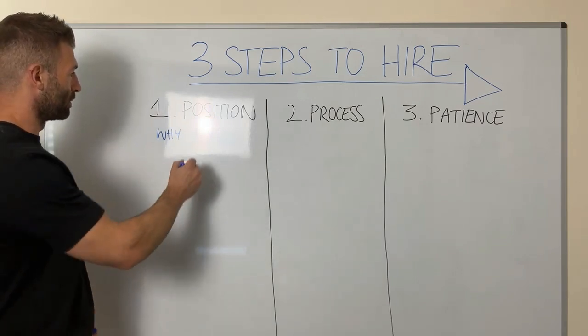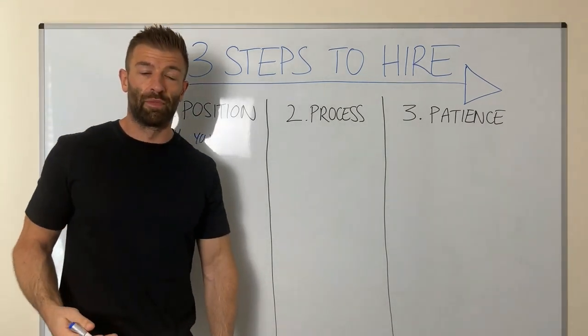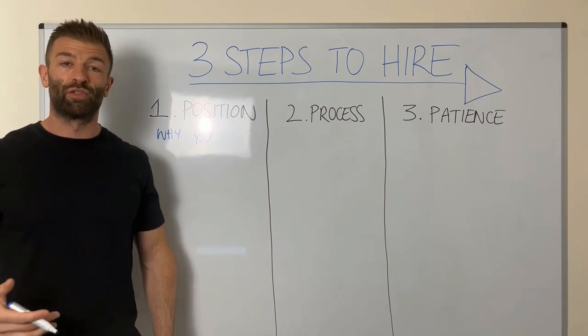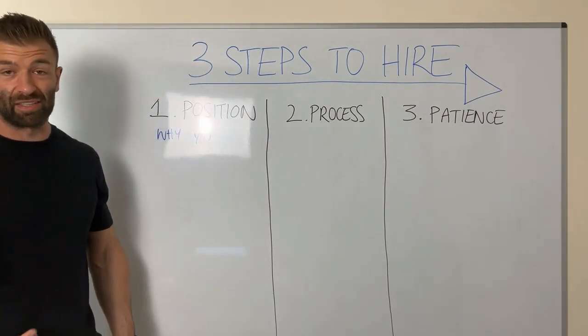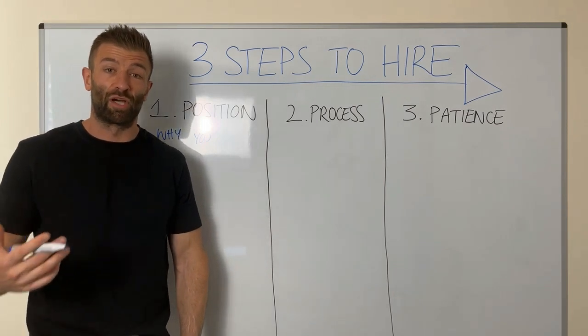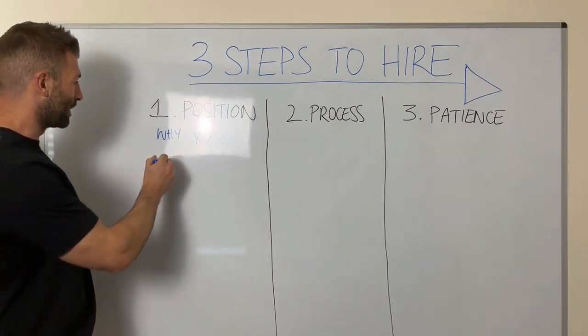So like, why you? And the thing to ask yourself is, would you work for you? If you were looking from the outside in and removing yourself from your own company and actually looking from the outside out, would you want to work with you? Does it look boring? Does it look exciting? Does it look nice? Does it look like the company's going somewhere? People want to work in a company that is going somewhere.